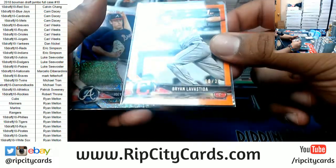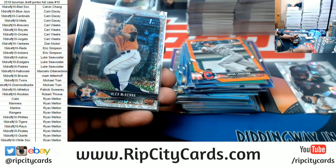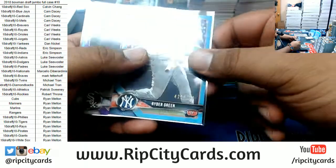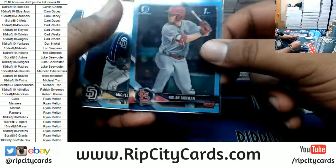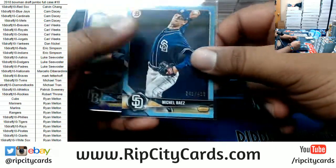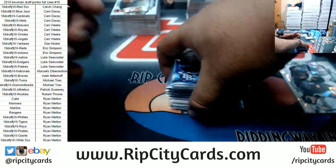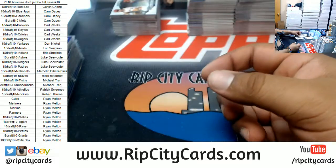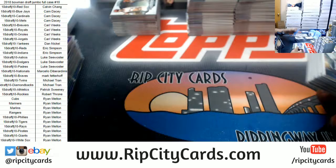Nolan Gorman, 99 Cardinals. Brian Lavastida, 25 Indians. Joey Wentz of the Braves, White Sparkle. Alex McKenna, Astros, White Sparkle. Ryder Green, 499 Yankees. Nick Madrigal, 250 White Sox. Nolan Gorman, 402 Cardinals. Michael Baez, Padres, 499. Jesus Sanchez, Rays, 250.